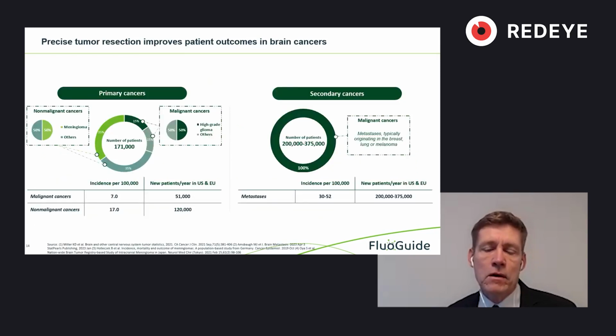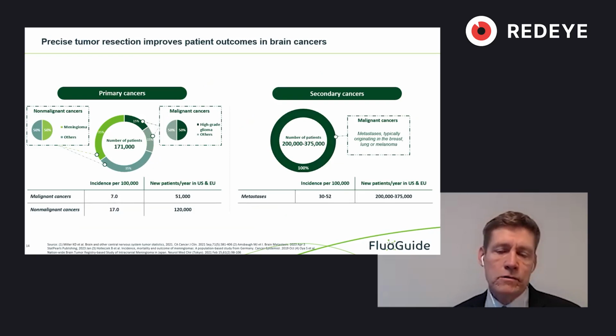And if you look at the numbers, this is just to give you an idea of where we are. What we look into with high-grade glioma is in fact only the malignant cancer that comes primarily from the brain. And of those, as you can see in the figure, the dark green, small 15% of them is only what we're looking at. But there's double as many primary malignant cancers in the brain. And then there is 2 times as much non-malignant, where meningioma is doing half of them. So there's unfortunately a lot of different kinds of brain cancers, but we just focus on high-grade glioma as the first one.